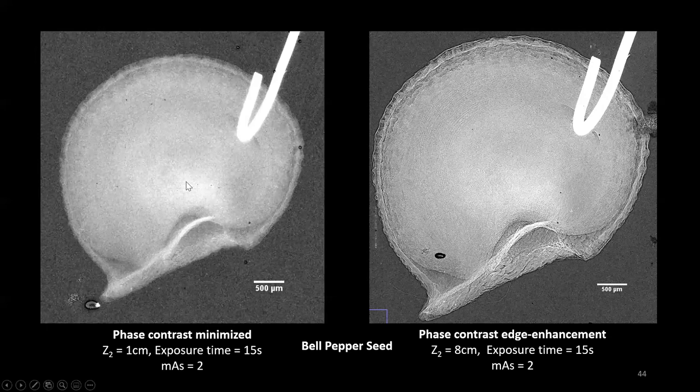This one's perhaps more interesting. This is a green pepper seed, like the bell pepper. We minimize the phase contrast by decreasing the object detector distance to 1 centimeter, and this is the image you get. You increase the object detector distance to 8 centimeters and the phase contrast just pops right out. You can see the cell walls. You can see the rings inside the seed. You can even see the fibers that may be hanging off. The visualization is quite nice.